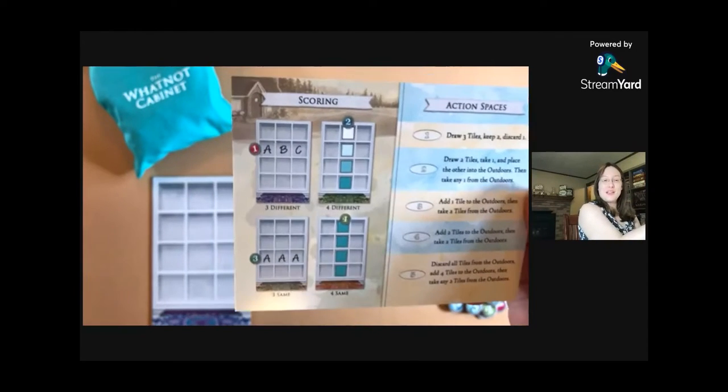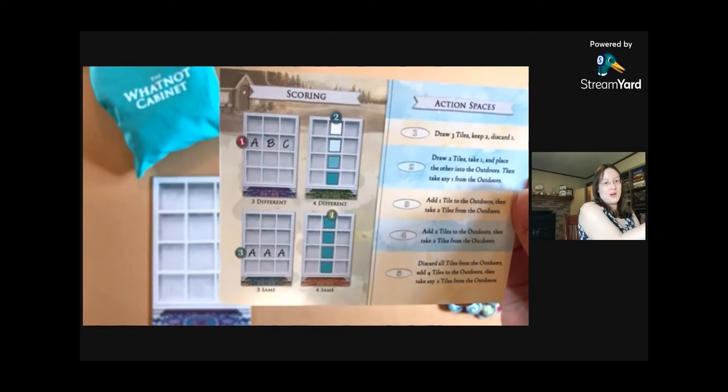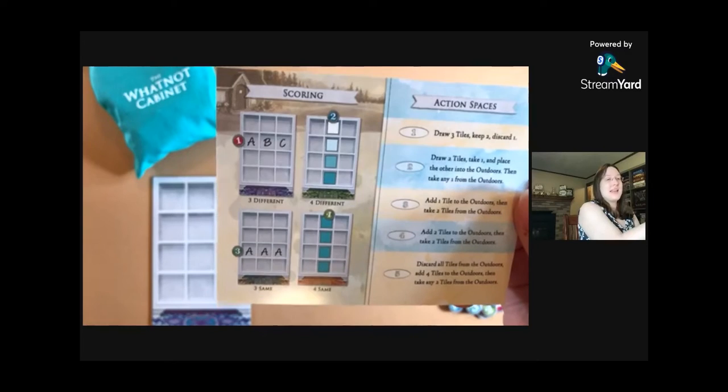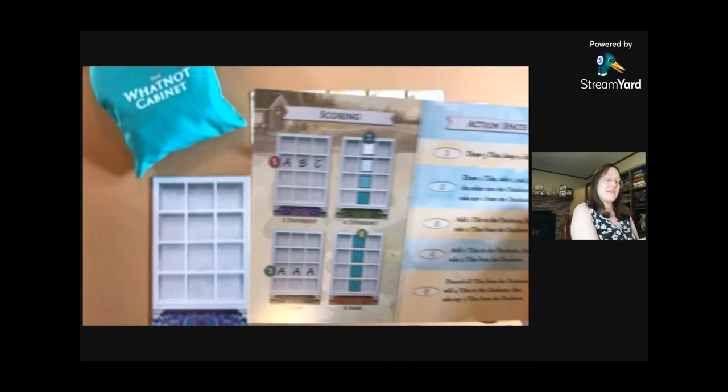So what does that mean? Basically, we're going to try to get different or the same going across and down. And we'll see how that plays out. It's an interesting mechanic where you're trying to get the same sometimes, but that can get kind of risky over time. So we are going to see, once this camera catches up, what's going to happen. What are we going to do?